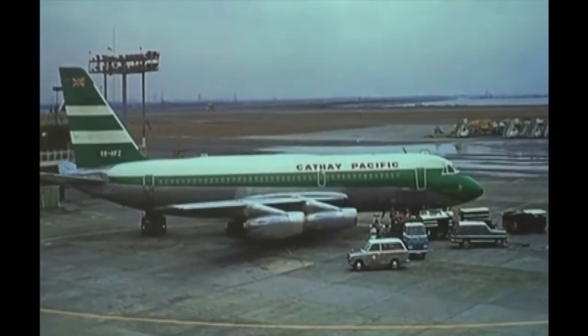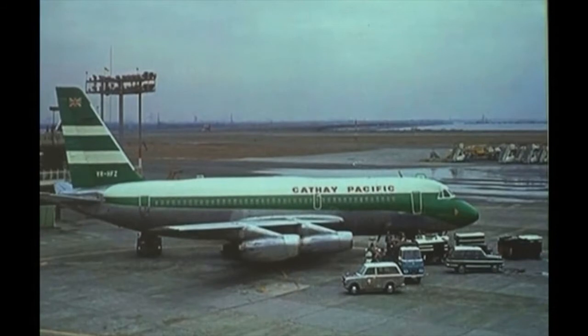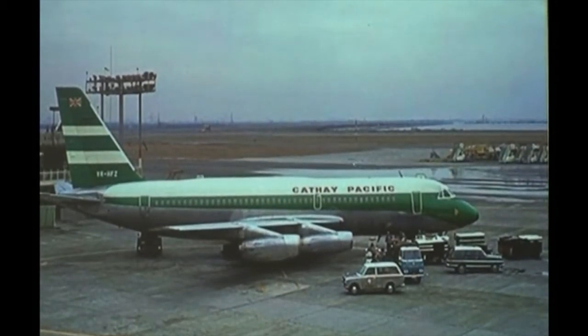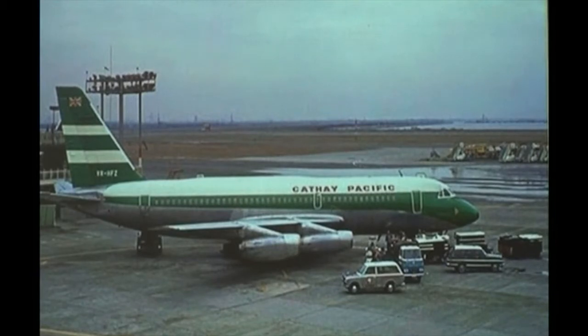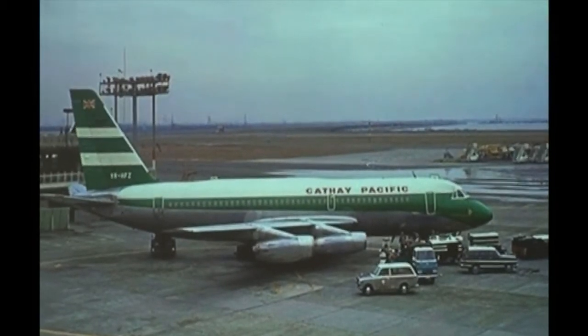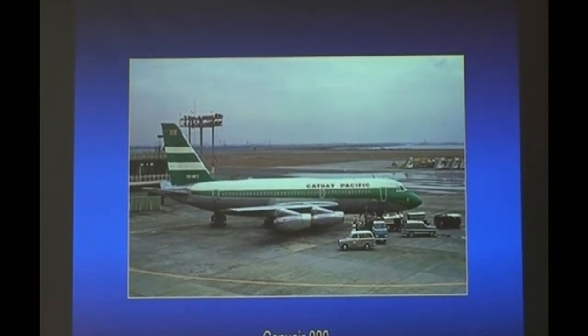And when I joined Cathay, it had gone by then, and I was on the 707, but ever since, people always ask, oh, did you fly the Convair? Because it was a real pilot's aeroplane, and I keep having to say no. So it was a bit disappointing for that. The first flight of the 880 was on January the 27th, 1959, and only 65 of them were built. Primary users were TWA, Delta Airlines, and Japan Airlines.